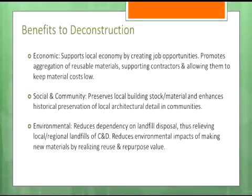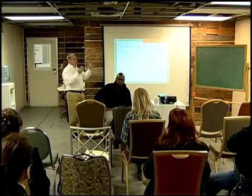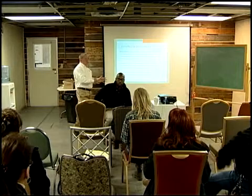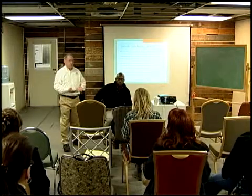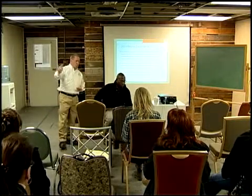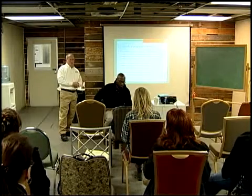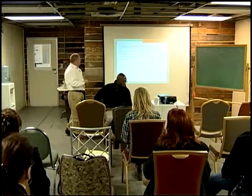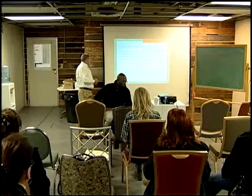The social and community aspect, we preserve the local building stock. We try to take it as a reusable building material and put it into new buildings. Our old growth forests are still there. They're in the houses built before World War I and before the 1920s. All it is is removing that material and putting it into new endeavors.